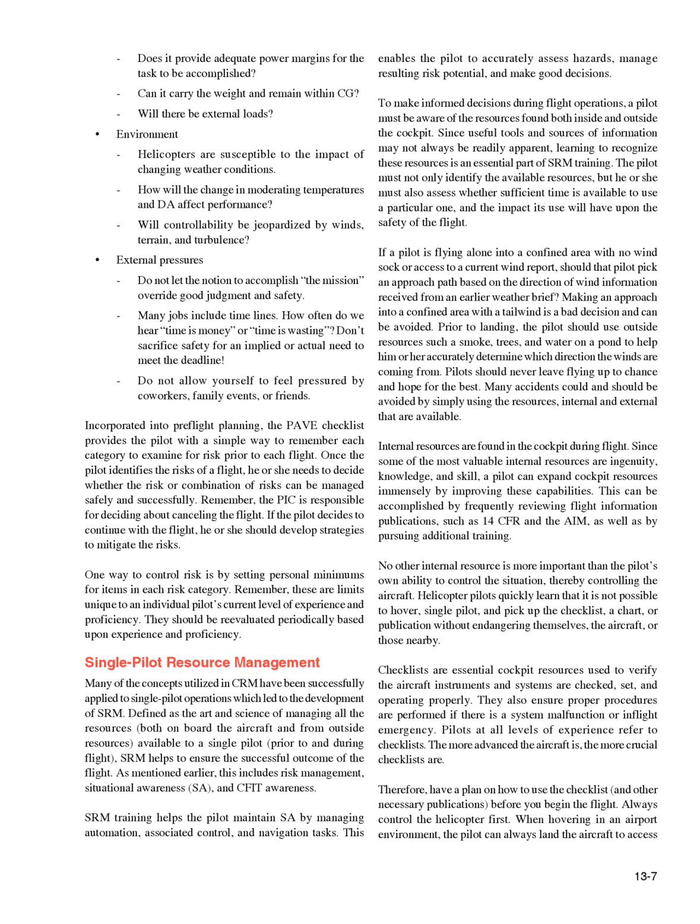As mentioned earlier, this includes risk management, situational awareness, SA, and CFIT awareness. SRM training helps the pilot maintain SA by managing automation, associated control, and navigation tasks. This enables the pilot to accurately assess hazards, manage resulting risk potential, and make good decisions.